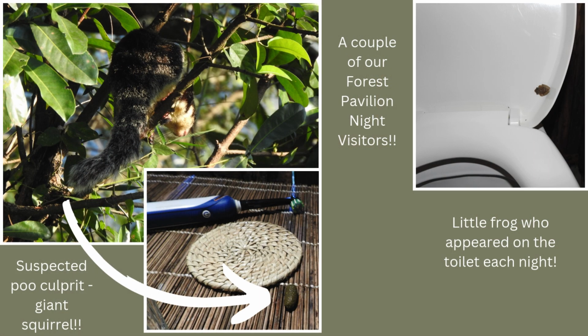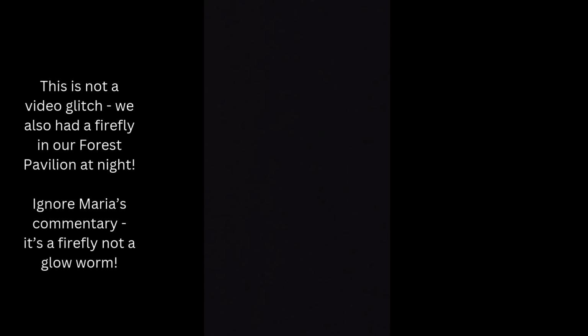I promised you an update on the nighttime animal visitors. Well, I woke up very early the next morning to the sound of activity in the bathroom, and it wasn't Alan. Later on I found a small poo next to the basin. We suspect it was a giant squirrel who was hanging around the pavilion. Alan had earlier found a tiny frog lurking under the toilet seat. We've got a glowworm in here with us. Look at that. He's got a very flashy bottom.